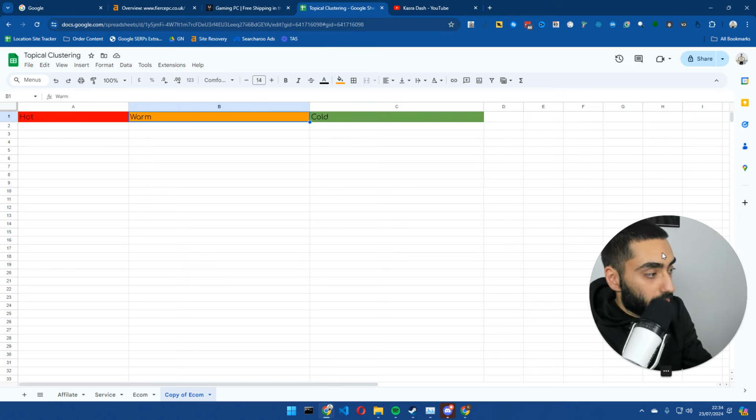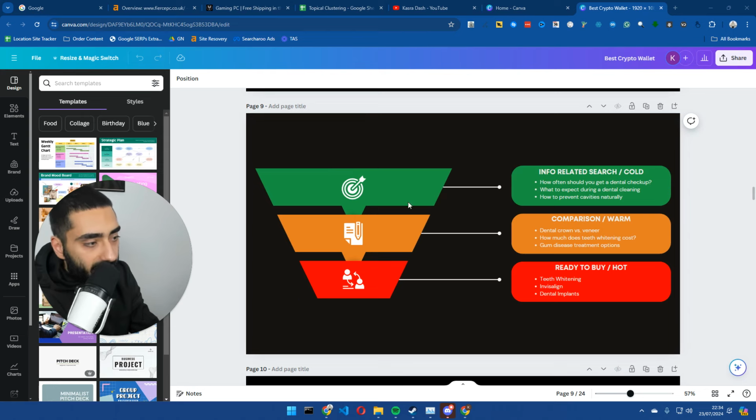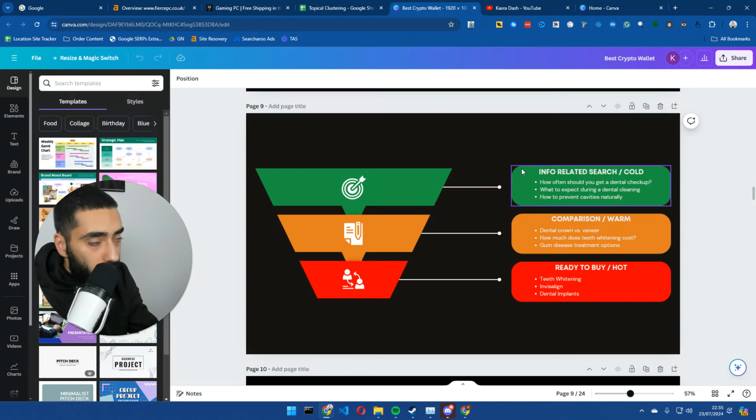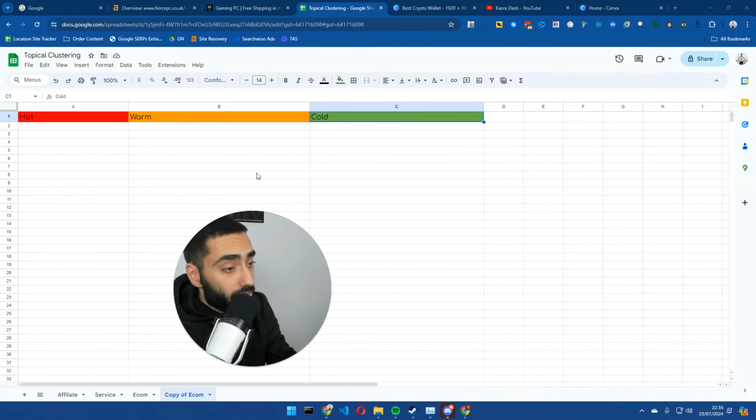And one thing I'll do is I'll pause the video for a second and I'll show you the diagram. So this is a diagram that I've actually done. And as you can see here, we have got cold articles, right? So this is like the green. And cold articles are typically long tail articles. They're a lot easier to rank for. And in this case, this is for a dentistry website. So like what I was saying before, this method doesn't matter if you're an e-commerce store, an affiliate store, a local service website, or a local business.